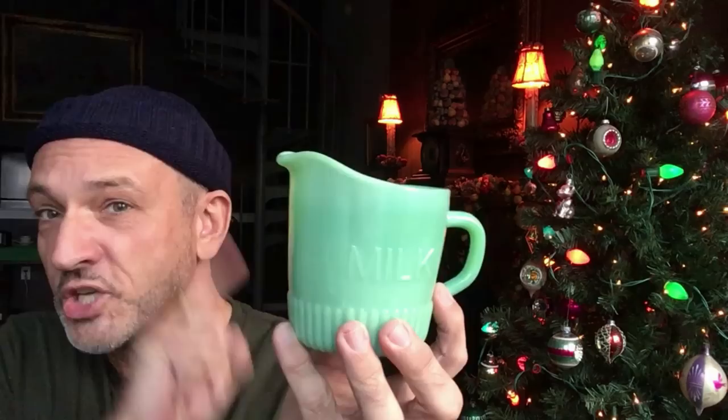I bought it anyway because people do buy reproduction jadeite. I will sell it as a reproduction. Know your jadeite. Almost every antique mall I go into, people are passing off brand new jadeite, and they know better, some of these dealers. But this is a new piece. It says milk on it. It's cute though. I mean, you can add this to your antique pieces of jadeite, but just know that you're getting a new piece. Don't put anything hot in there. It'll crack.